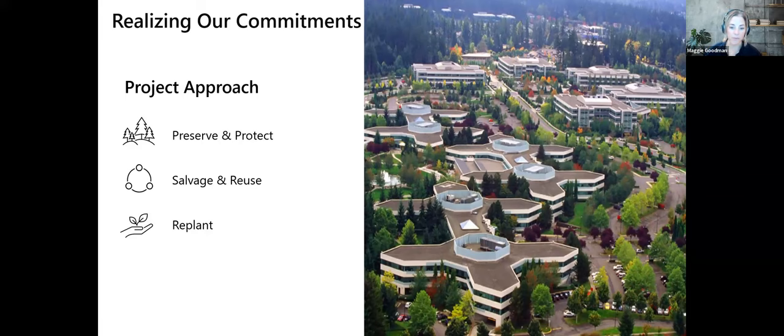So we found that there were three key areas where we could have an impact. The first was preserving and protecting, then salvage and reuse, and finally our replanting strategy.